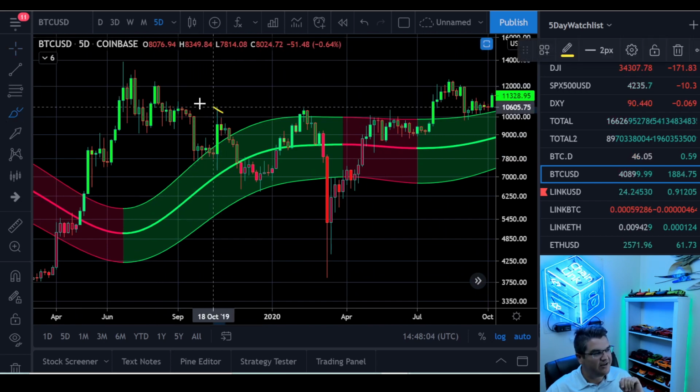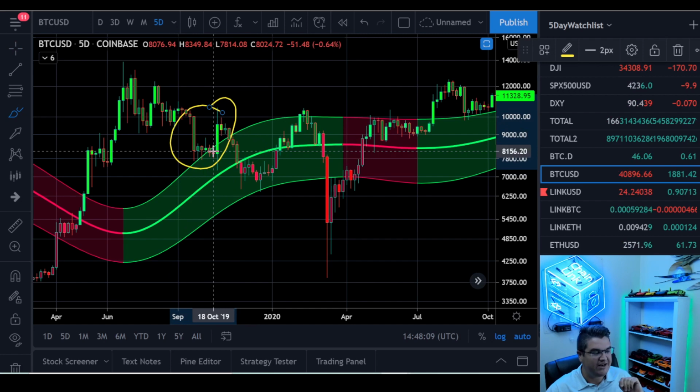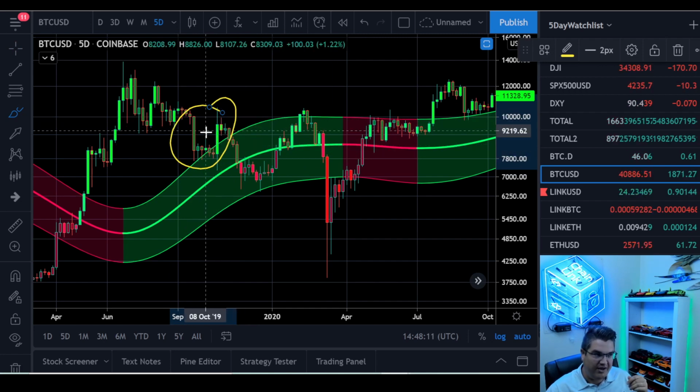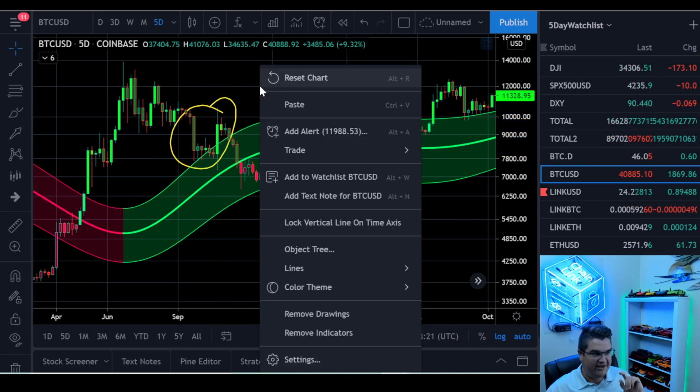Let's go back and see when. Look at this area right here. This is the area I'm pretty focused on. It looks similar to this, right? Not a repeat, but rhyming with this kind of move. You move sideways, you hang around, dip into it, and then a fake rally or relief rally up. So that's where we're at now.